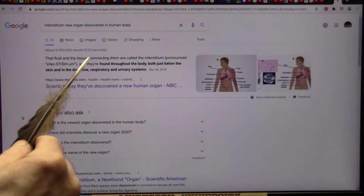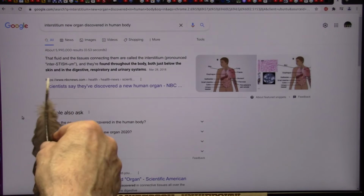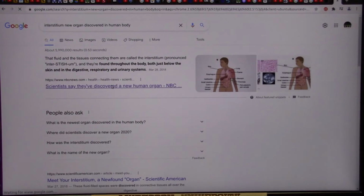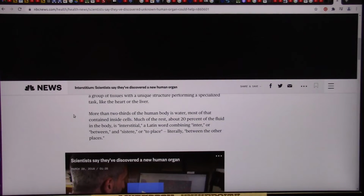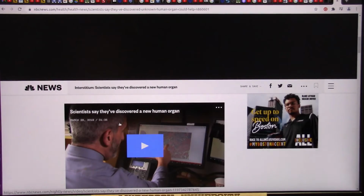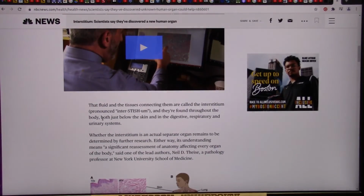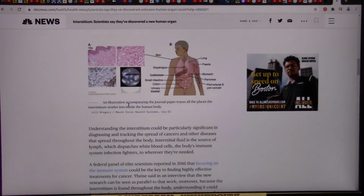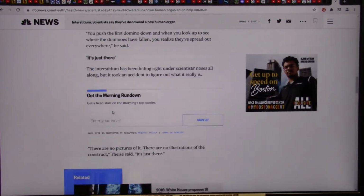Okay, this was in 2018. Scientists say they discovered a new human organ, which is this interstitium. It runs through the whole body. They never realized it ran through the whole body before. And I think I talked about my friend Gil Hedley. He's good friends with this guy, Neil Theise, who wrote the paper on how this stuff all goes through the body. And this is the interstitium, and it's a fluid-filled highway. And let's see, I have a good picture of it. Hold on.